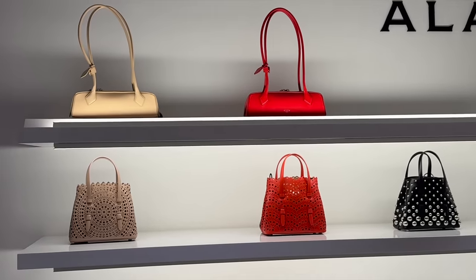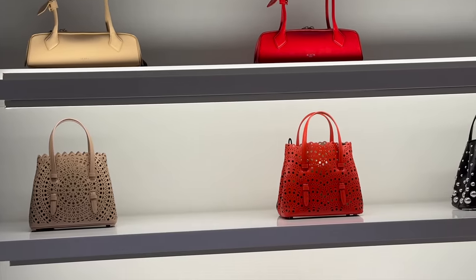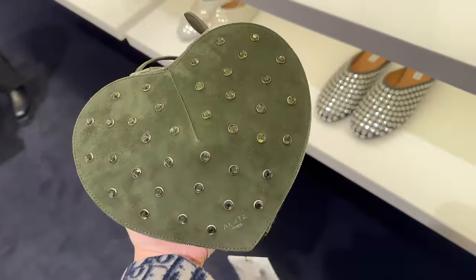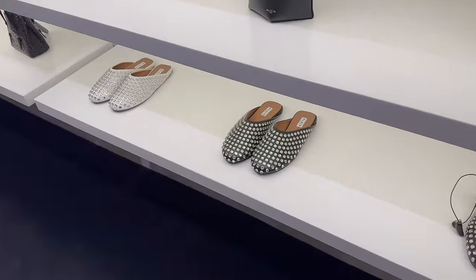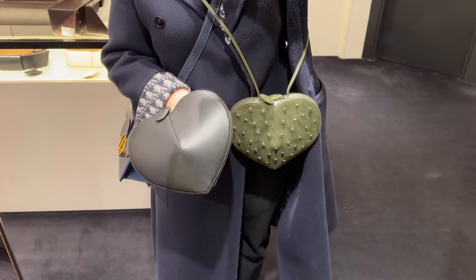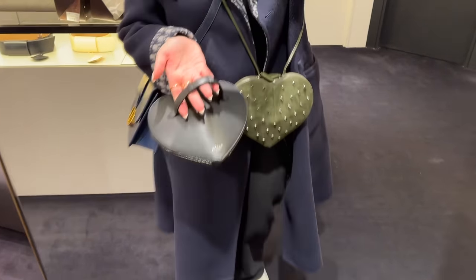Stop, Alaia. They have some new bags I want to show you. Guys, look at this hard bag with the crystals. I love this olive green. Very unique color. They also have these. I like the metallic. No, we don't. This is the clutch style, but it's really uncomfortable to wear.